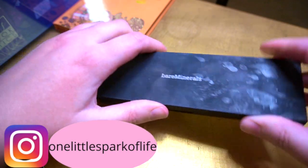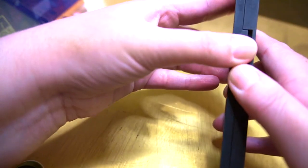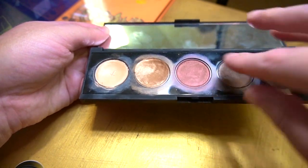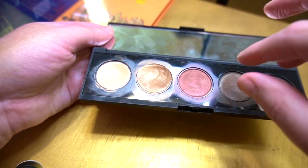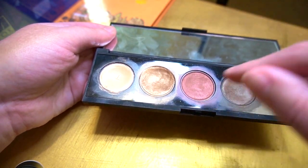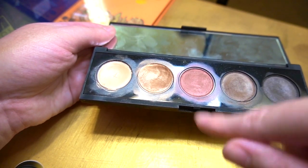This one is from BareMinerals. This one is from their Bounce and Blur line, and this is in the shade range of Dusk. So this one has gotten its fair share of use as well. These are putty formulas, and they can be used either with fingers or with a brush. Me, I find that using fingertips makes them a bit more pigmented, but regardless of how you use them, I think it is a great formula. They do not crease at all during the day, even in really high humidity. So I am definitely holding on to this one.